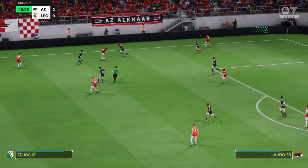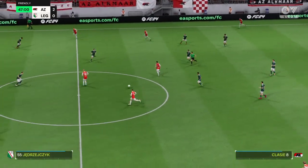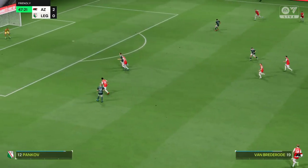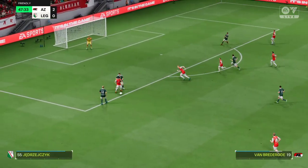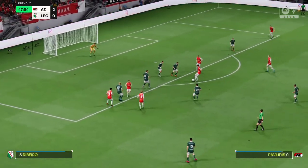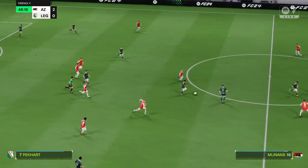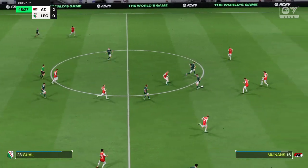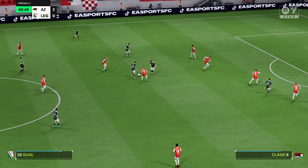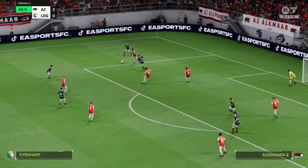Pavlidis. Well, they could get caught out on the break here. Beautifully weighted ball. And the shot thwarted. Now a sense that something could happen from this. And a really disappointing ball in.